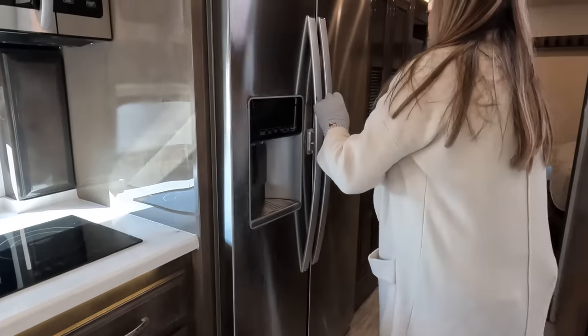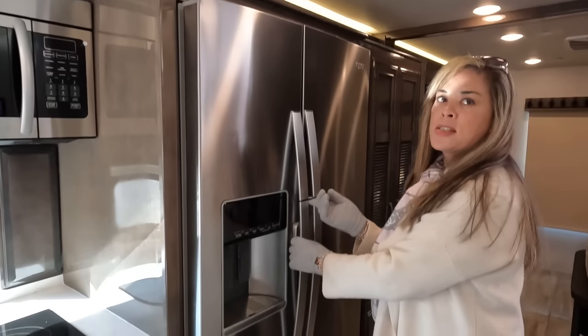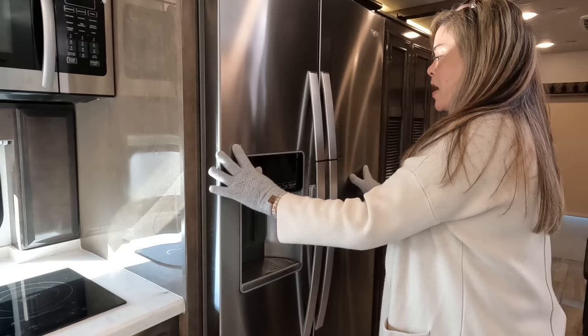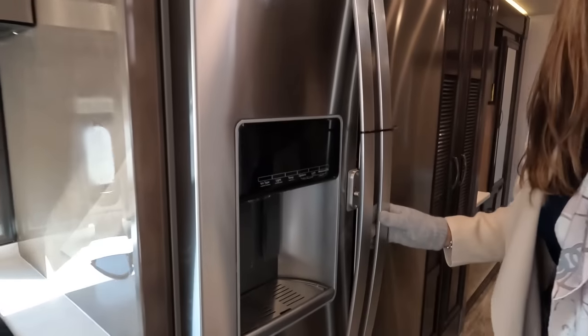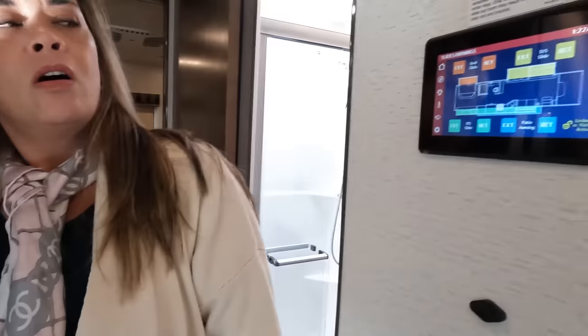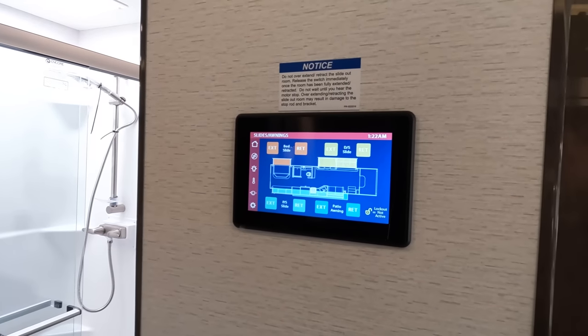It makes a difference. Okay, so I can't open the fridge because I got this tie on here. But we know what that fridge looks like. We've got a residential Whirlpool refrigerator. And here's what's huge about it. Ice maker and water maker. And it runs off your inverter. Here's your control panel, your slide outs and everything.